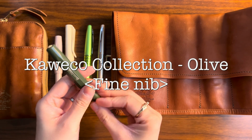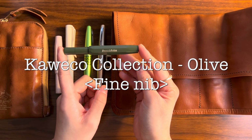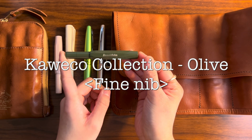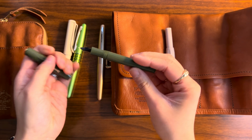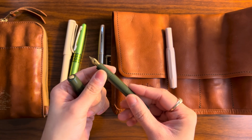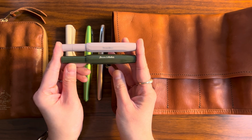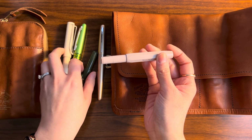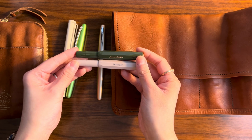This next pen I picked up purely for aesthetics. I was on this olive green kick, and when I saw this pen in olive green and gold, I impulsively purchased it. I don't have a better explanation than that. This was one of the first times where I started to make purchase decisions that were based on maybe emotion a little bit and not so much on function.